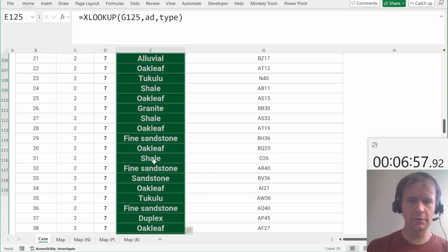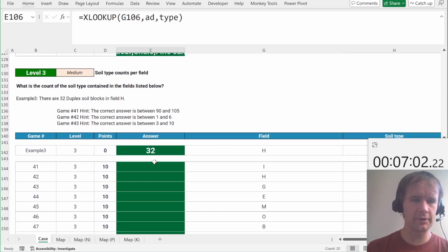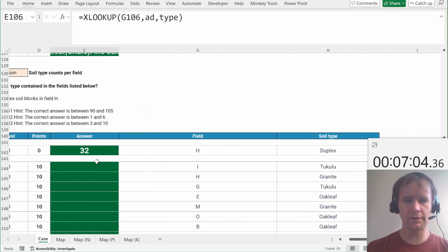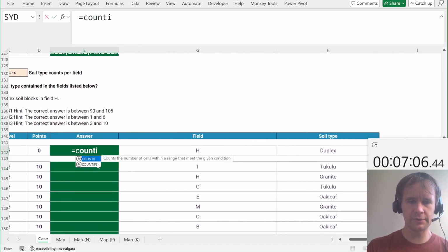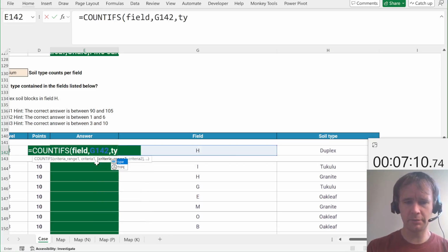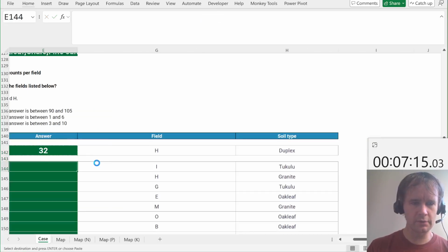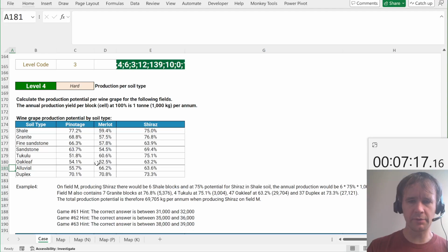Good. Okay. Level 3, soil type counts per field. What is the count of the soil type contained in the... Okay, so it should be COUNTIFS where field is that and type is that. And I'm looking for 32, I think. Yes, good. This is the benefit of setting up nicely.